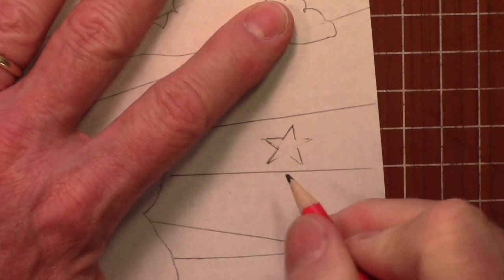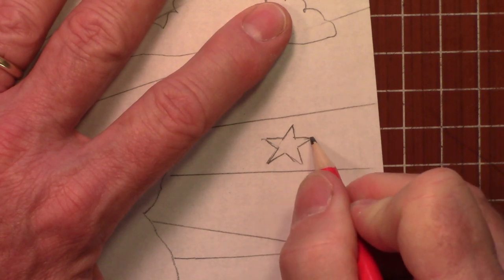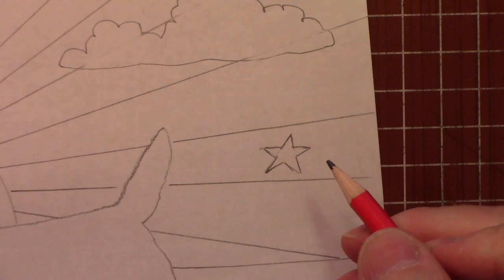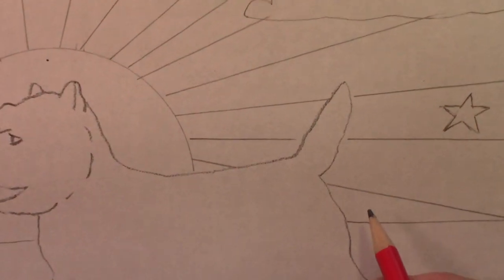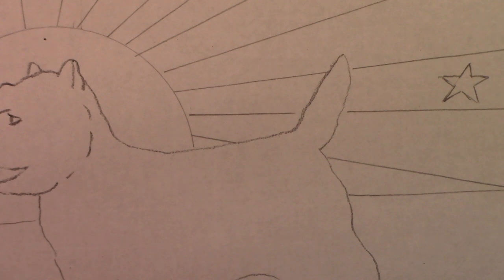And if you do it lightly enough, people will not see the extra lines that you have right in there. So I could do a couple more stars. Now for the bottom part, since my dog is not going to be in the water, remember I'm looking at this picture here as my guide.